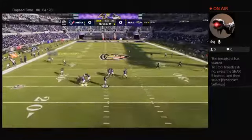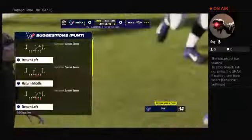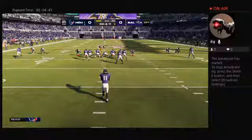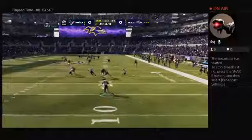Here's Jackson. And that one to the right side and incomplete. Well, they've moved the ball okay here in these first 2 drives, but this one's going to get them out to nothing. They've got to start dialing up some plays that allow them to finish drives with points. So they're forced to punt on 4th as this one's away.